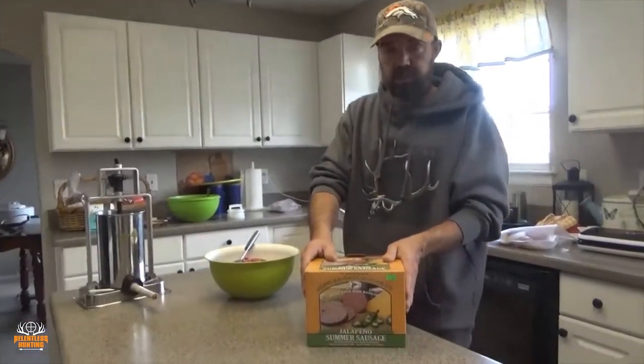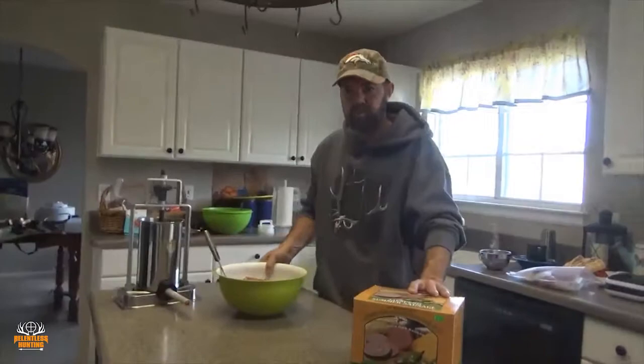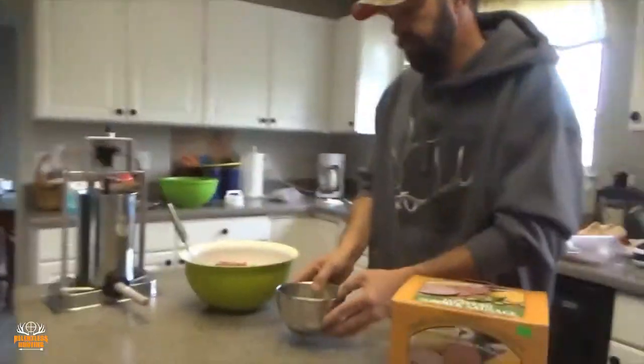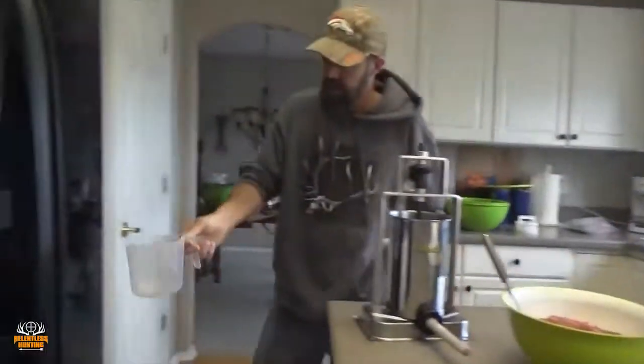Now we're going to do some summer sausage. I have my 3 pounds already measured out on my digital scale like we showed you with the snacking sticks. We have the mixture of seasoning, jalapeno seasoning and cure. Right here we need to get some ice water out of the refrigerator.